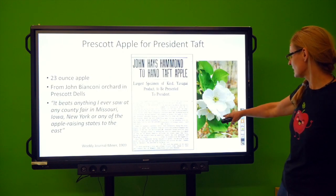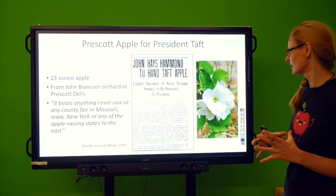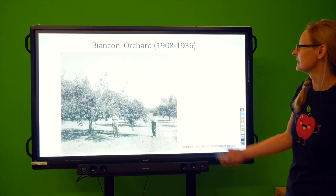Oh, and this is an old apple tree in the Prescott area that has gigantic apple blossoms. Probably the biggest apple blossoms I had ever seen. They're literally very, very big.